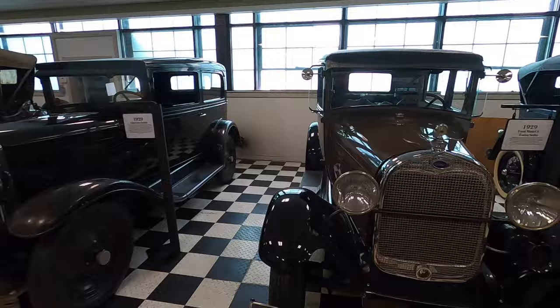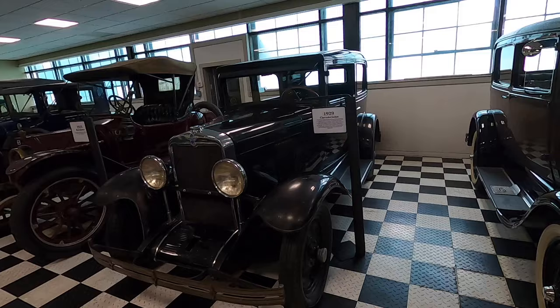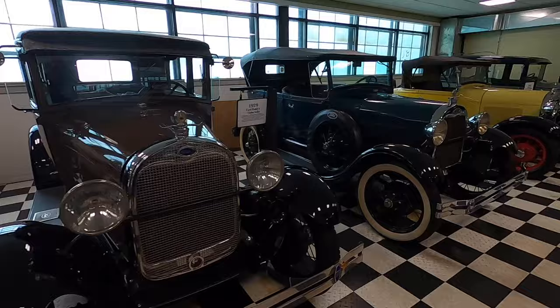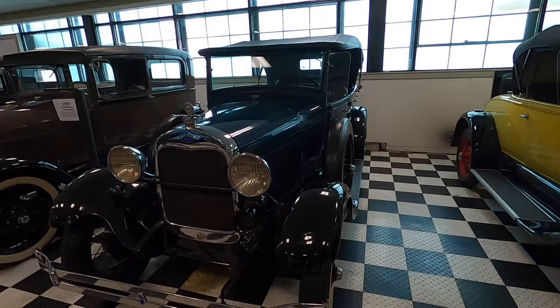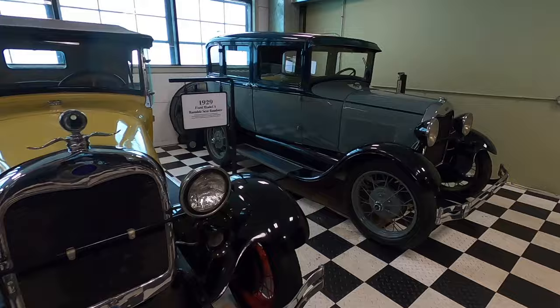A 29 Ford. I wonder if everyone in 1929 complained all the cars look alike, that you can't tell them apart. They all look the same. Can't tell a Chevy from a Ford, or 29 from a 28 or a 30. Like people complain nowadays about the cars. I suspect, you know, they did. I think people have always been the same.